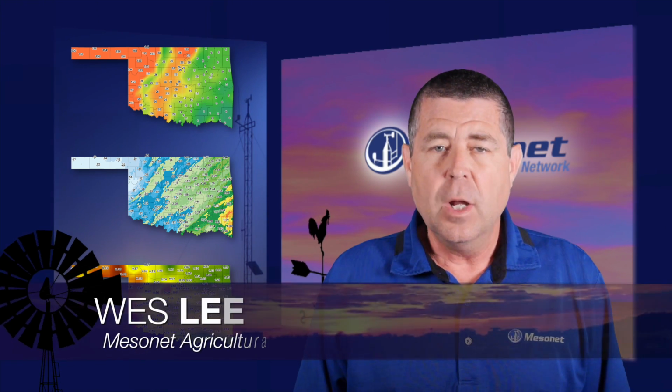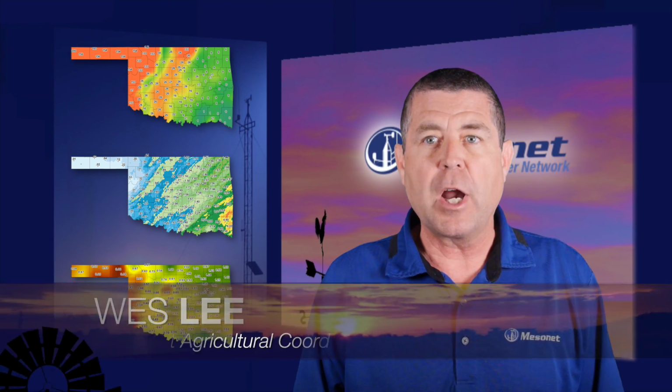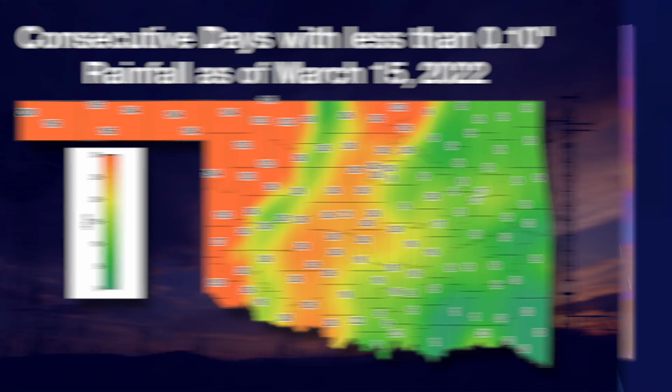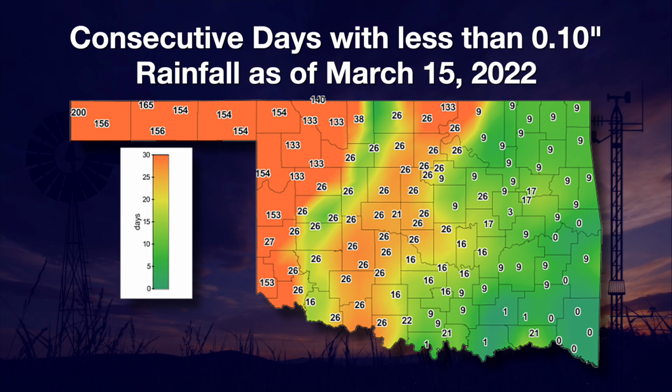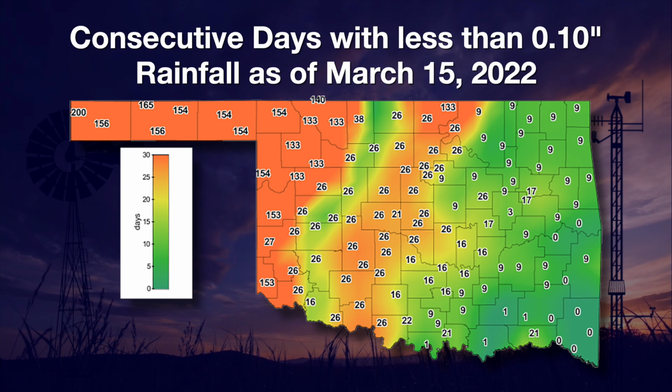I'm Wes Lee. We are still waiting on that rain event that brings most of the state out of our current drought conditions. In the West, rainfall of any significance has been hard to come by. This is best shown on our map of consecutive days since a quarter inch of rain was received in a single day. The map from midweek shows that we have now accumulated over 200 days at our Kenton site. Other western sites are not far behind, with 5 months being commonly reported without that big rain event.